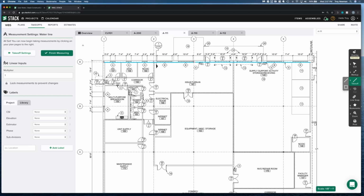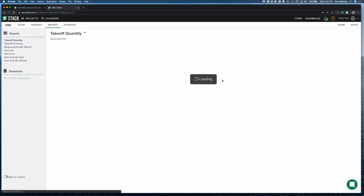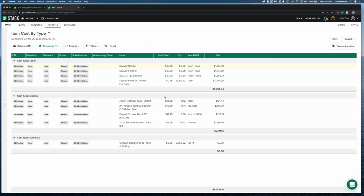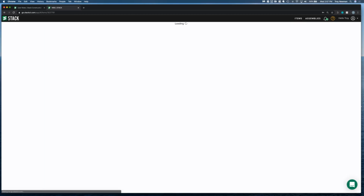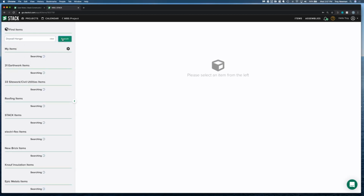Okay, hi Jeff. So actually you're not going to, at least today, now coming very soon, you can adjust your pricing. Let me get into a pricing report here. Right now we're not able to adjust right there. If you have a lot of data over here, here's a little caret icon. You can shrink that just so you can see more of your area. So in today's world, I would take this drywall hanger, which is $27, copy that, go up to my items and search for it, and then you actually make the change at the item level.